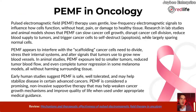Okay, so PEMF and oncology. Pulsed electromagnetic field uses gentle, low-frequency electromagnetic signals to influence how cells function without heat, pain, or damage to healthy tissue. Research in lab studies and animal models shows that PEMF can slow cancer cell growth, disrupt cancer cell division, reduce blood supply to tumors, and trigger cancer cells to self-destruct, apoptosis, while largely sparing normal cells.